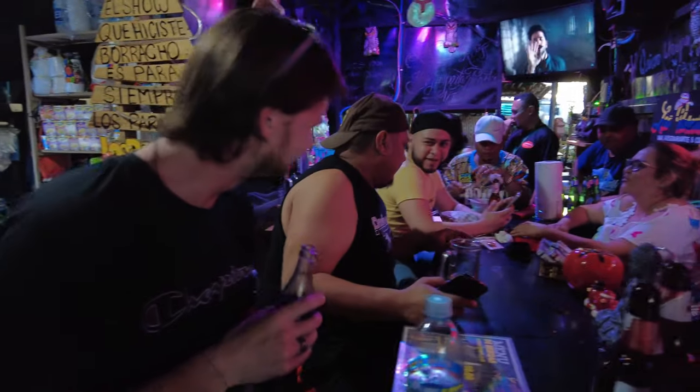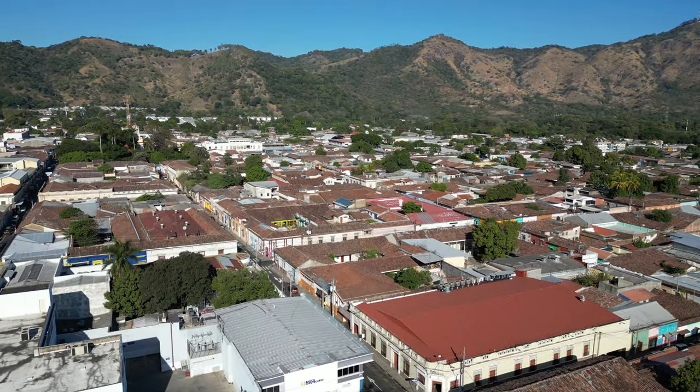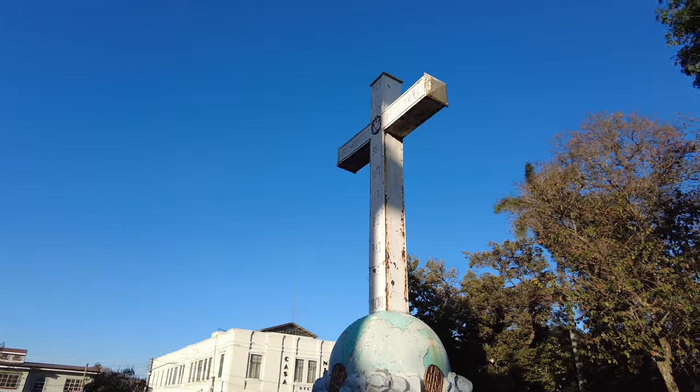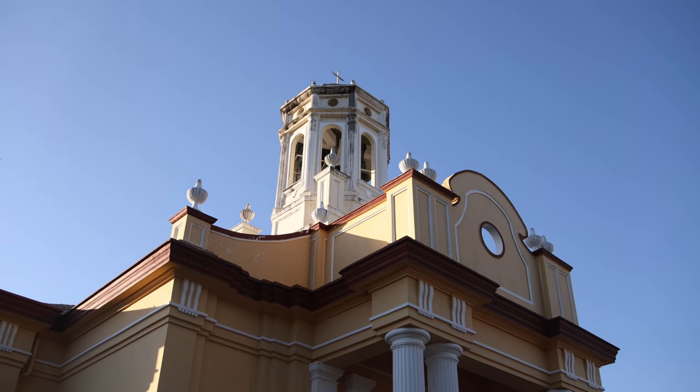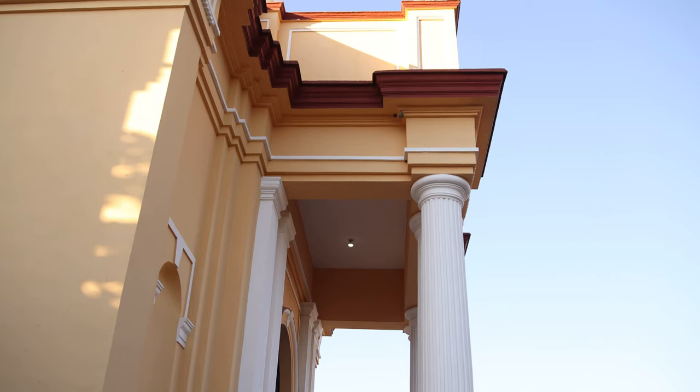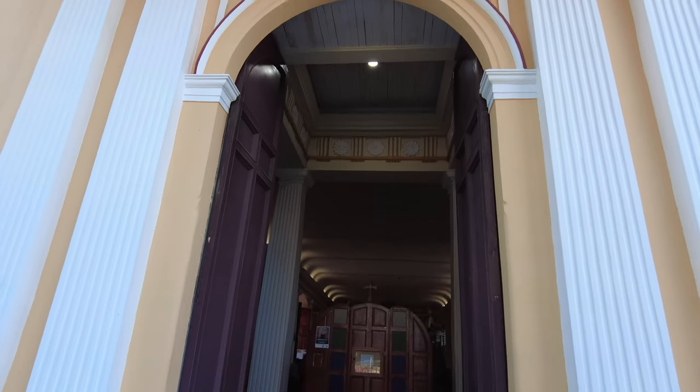In that market, we just had so much fun with this random group of people. We ended up hanging out in that bar for a little bit. We met this truck driver and a couple other people, and we had a couple drinks with them, but we wanted to explore a little bit of Santa Ana before it got too dark. So we just came out to the Church of the Calvary, and it's this beautiful yellow church. There's this nice white steeple in the middle, so we're gonna check this out real quick and then see what else there is in Santa Ana this afternoon.